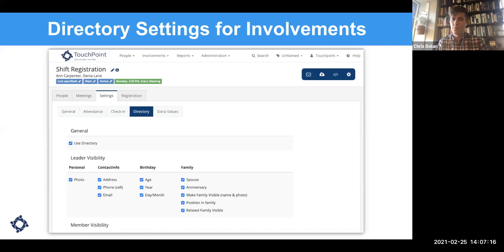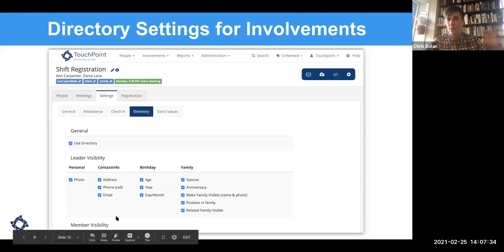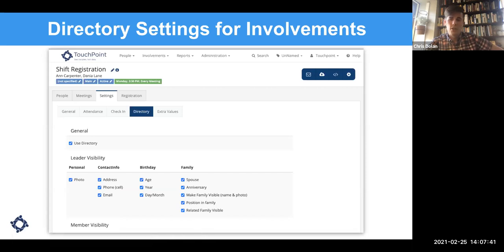So if you're using the mobile app, on the person's involvement tab, you'll be able to turn on directories for specific involvements or not. Under settings, you'll have directory settings where you can check to use a directory, and you'll be able to set what the leader visibility is, as well as what members are able to see about each other. And you might be wondering, are the users able to manage their own settings?